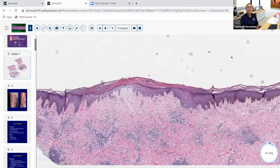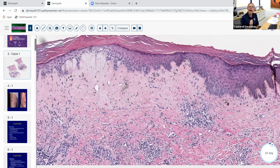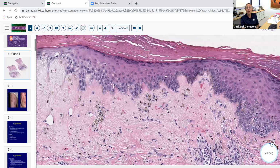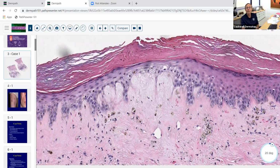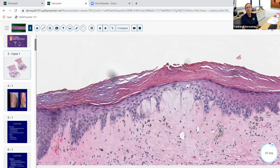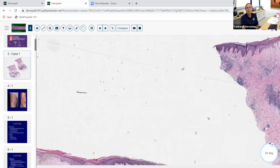And then if you look at the DE junction, probably about 50 to 60% of biopsies of tumid LE have overlying features of discoid LE. And you've got the thickening of the basement membrane zone here, smudging with melanophages. You've got some edema and sclerosis of the papillary dermis. Those are all classic features of overlying discoid LE. So this is a beautiful example of LE profundus.